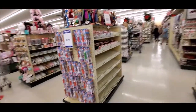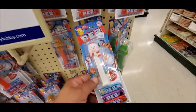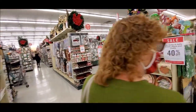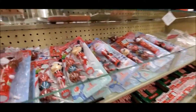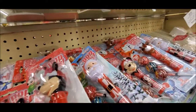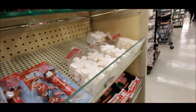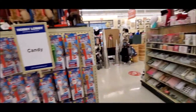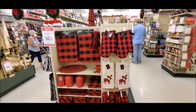Alrighty. Pez. I haven't seen one of these in a long time. I'm surprised they still make them. But they have cute little settings and stuff, even for the kids. Coffee mugs, soup mugs. Those are the pop-ups with the lollipops in them. Wow. Oh, look at that. Nice stuff here. More Pez. Look at these.